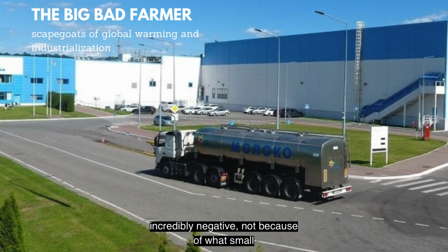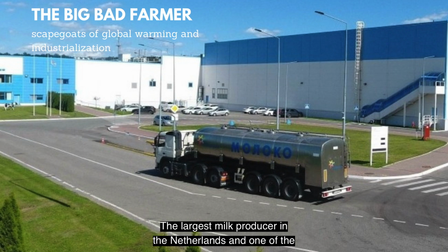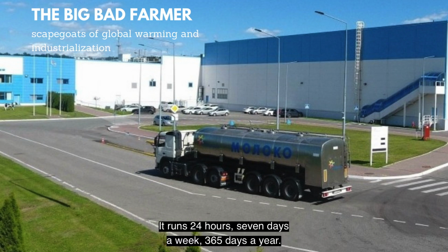The reputation of dairy farmers in Friesland is incredibly negative, not because of what small farmers like the Rispens are doing, but because of what the very large corporations are doing. The largest milk producer in the Netherlands and one of the top 5 producers in the entire EU produces 1.2 million liters of milk a day. It runs 24 hours, 7 days a week, 365 days a year. It is an eyesore to this incredibly beautiful landscape.